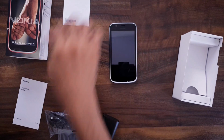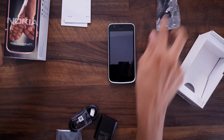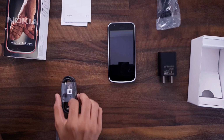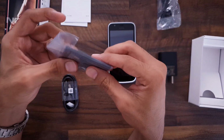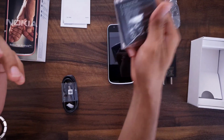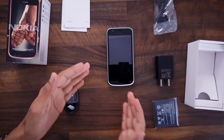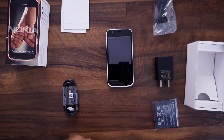Product and safety info, quick start guide, earphones, a charger, and the USB cable. It is a micro USB cable that comes with it, and also the battery. Now this one has a removable battery, 2150 milliamp hour battery to be precise. So well, that's pretty much it for the contents of the box. Let's go ahead, insert this battery inside, insert the SIM card, and let's go ahead and power on this phone, shall we?